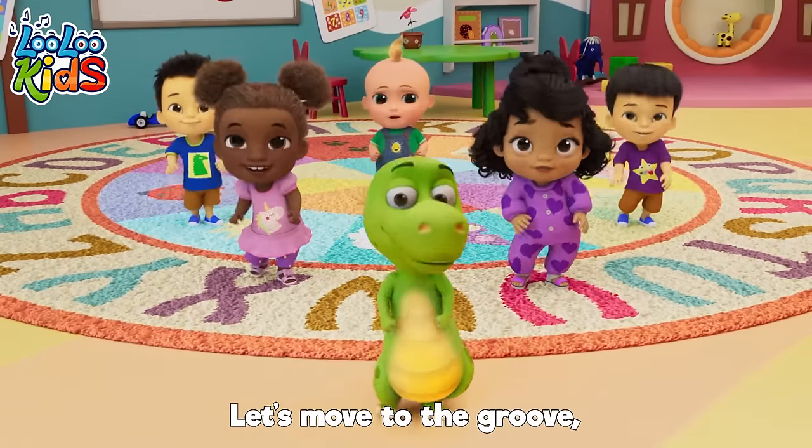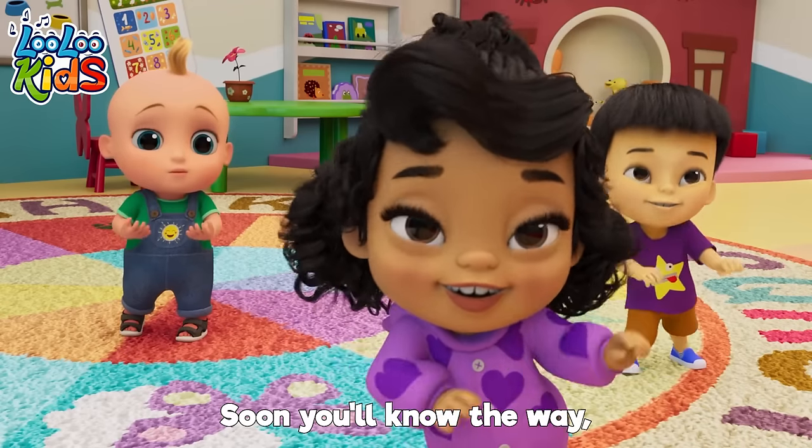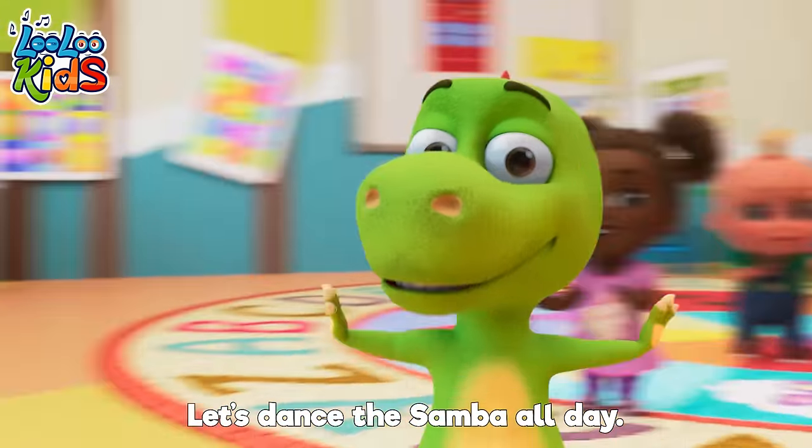Dance, let's move to the groove. Dance, let's dance to the samba moves. Dance, let's dance, soon you'll know the way. Let's dance the samba all day.